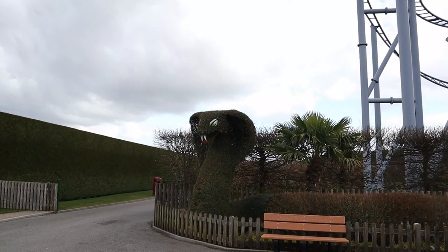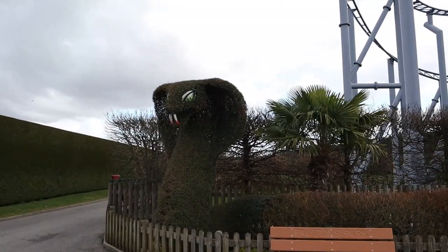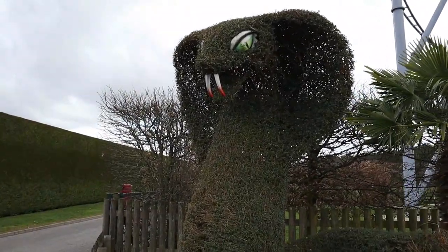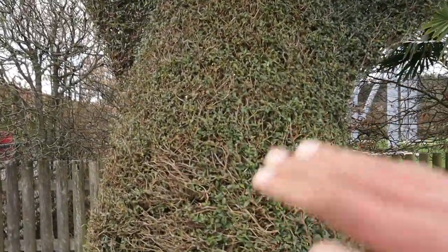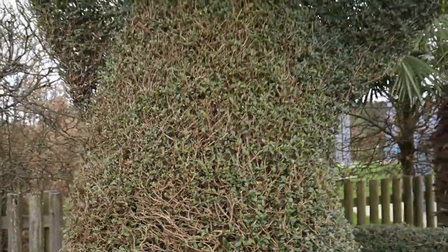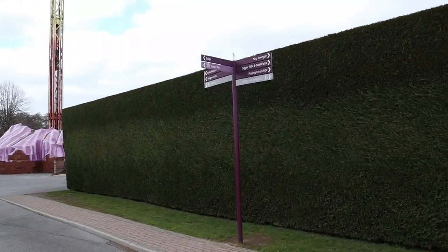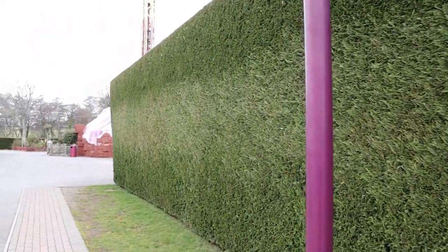While this area doesn't have a lot of theming, you've got to give it to the Paulton's Park gardening team for the awesome upkeep and maintenance of some of the bushes that they have in this area. I mean, here you can see a cobra that's been trimmed, well, a bush that's been trimmed into a cobra, and that looks amazing there with all the eyes and fangs. And also this hedge, I think this is the straightest hedge, and I say this every time I come to Paulton's Park, this is the straightest hedge in theme park history. I mean, look at that.